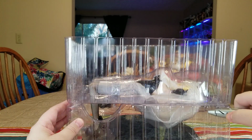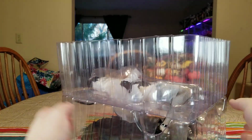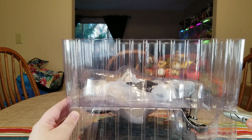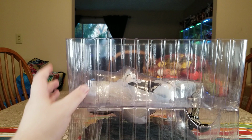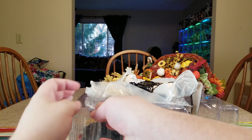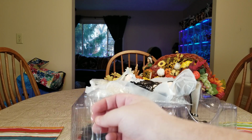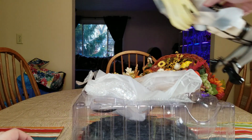They did tape the corners, which is good because the blister is pretty much popping open on its own. Come on. So take that off. And then there is this plastic strap which goes around the side and goes over her head. So don't just go willy-nilly ripping her out because you're excited. Be careful.